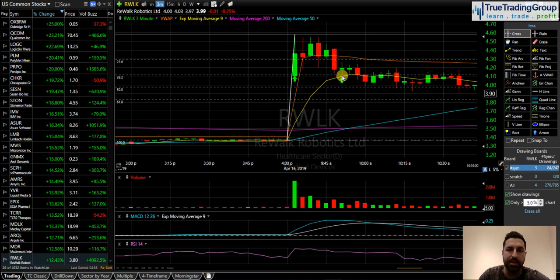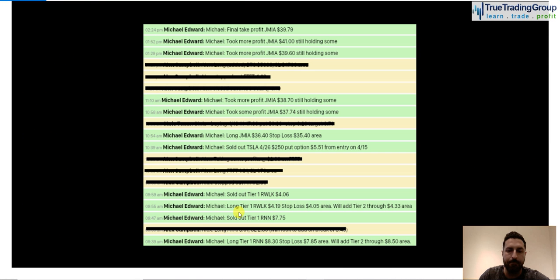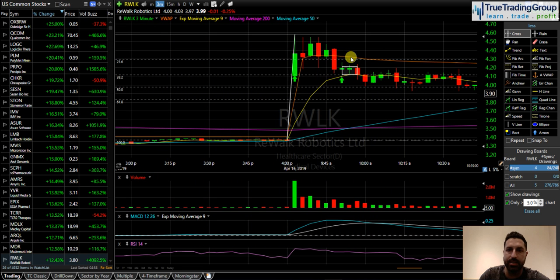Okay, trade line is the 9 EMA. So now we've got the initial morning low, the 38.2 fib line, and the trade line all converging on that low. I went ahead and I got long a tier 1 position. Back to my trade announcements. Here you guys can see long tier 1 at 419, stop loss 405 area. I'm going to add tier 2 through 433. 433 at the time was VWAP right here.